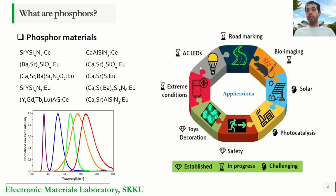However, among these applications, some are well established, like toy decoration and safety markers. Some are under progress, like the extreme condition applications, LED, or even road marking and bioimaging, and some are still very challenging, which requires good research to overcome those challenges, like in the case of photocatalysts and solar cells.